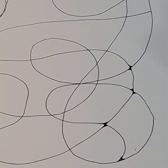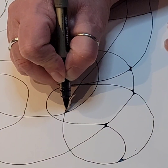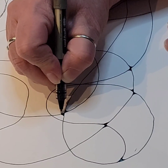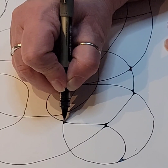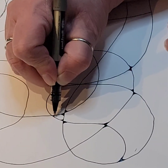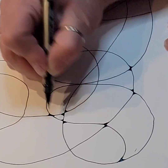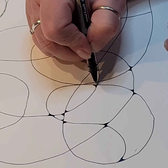So I'm just going to continue doing this same thing. And as I do this, I'm going to keep my mind focused here by doing something as simple as saying round the corners, round the corners, round the corners. Mind your breathing while you do this. Make sure you're breathing nice and even. And just let yourself relax into what you're doing.